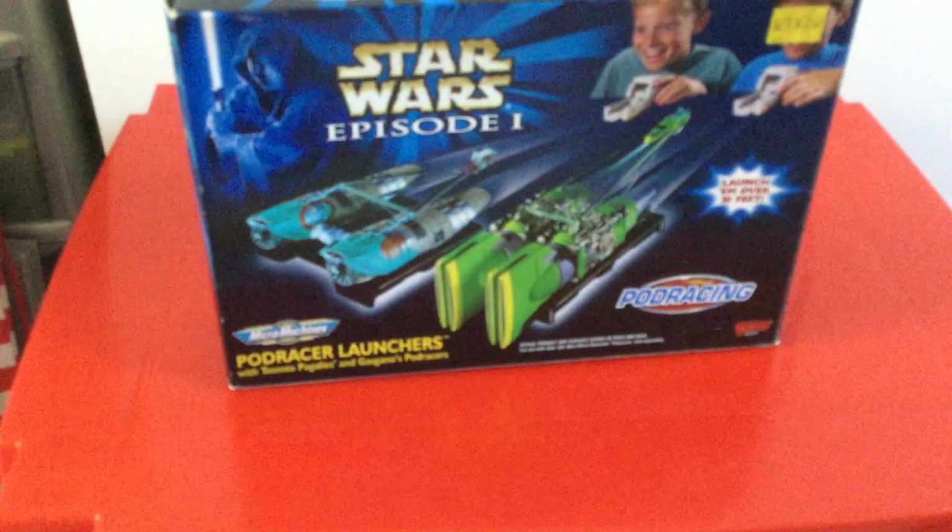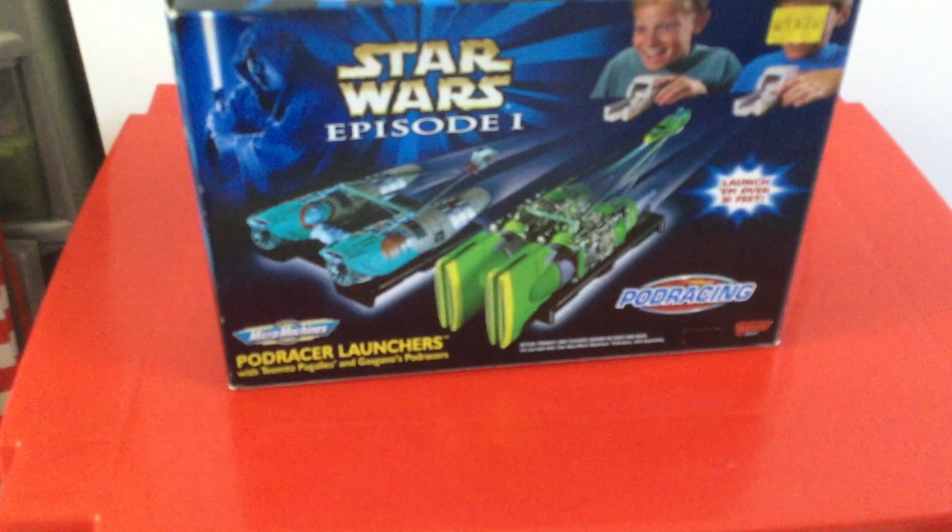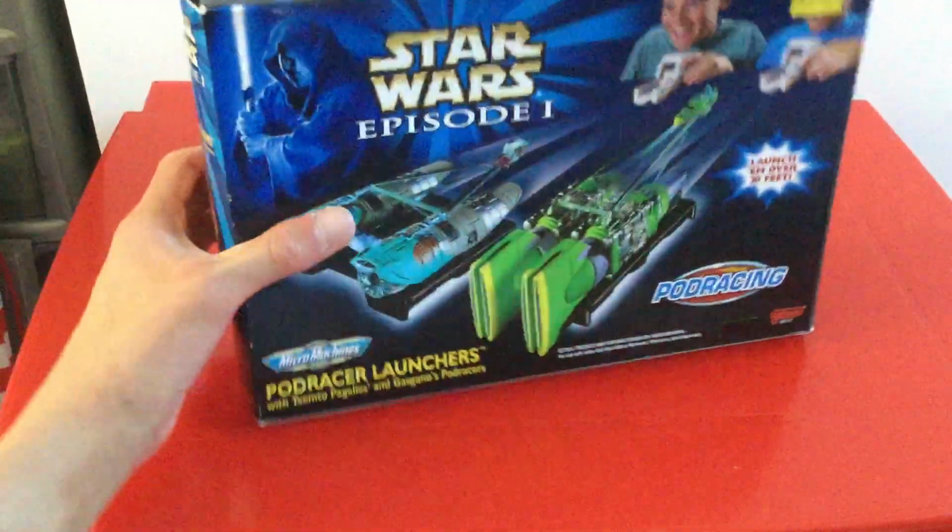So the only thing we managed to pick up, though, and to be honest with you, it's quite a rarity at first. It's a first, really, in our boot fair hauls. So far, we've managed to get quite a good bit. But anyway, so we couldn't find anything at first until around like the second to last row. This caught my eye, and that is a Star Wars Episode 1 Micro Machines Pod Racer Launchers set.